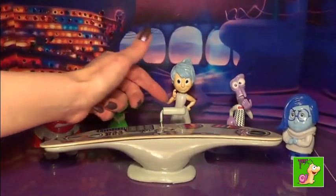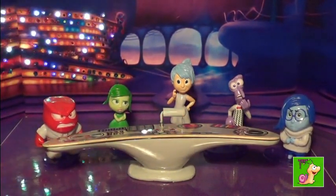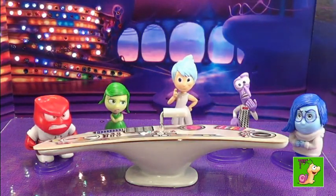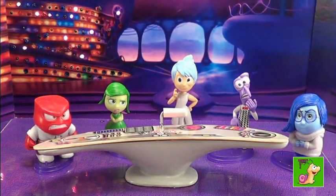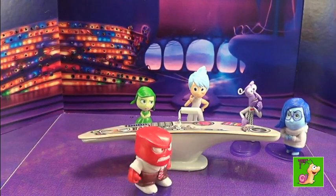Now you'll see what happens in headquarters when emotions take over. Light show! Wow! Look at all these flashing lights! This light show is really magical and wonderful. And now Anger's gonna help us open 7 surprise eggs.